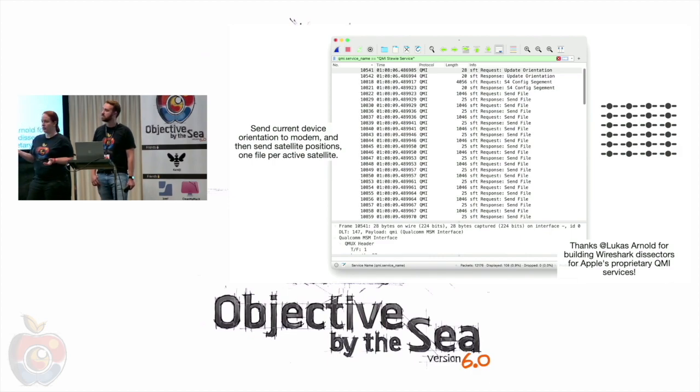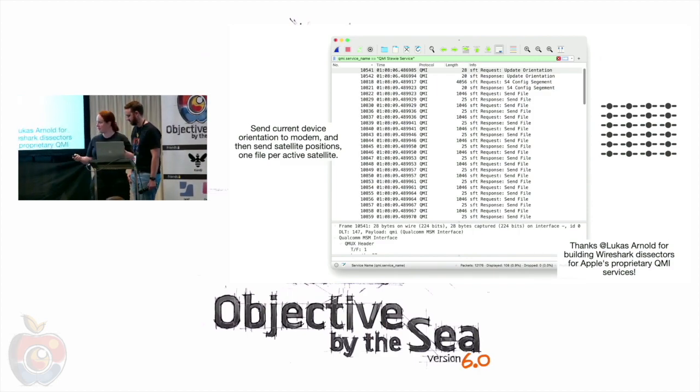So what we see first is some file transfer, but that file transfer is basically the configuration of the targets, the satellites, like where they are, so that your phone knows what to do, and also the device orientation. So when you move your phone, the baseband chip knows how your phone is oriented and where the satellites are. No, I think I need to move a bit so that you can see everything. Sorry.